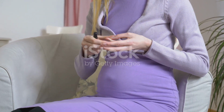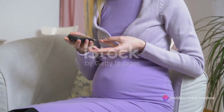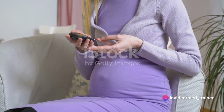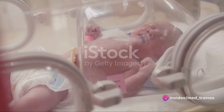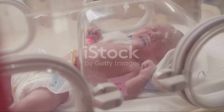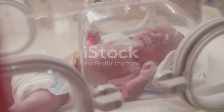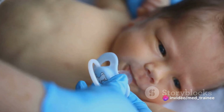Also, a higher chance of cesarean delivery is often associated with diabetes in pregnancy due to the potential for large babies or other complications. Speaking of large babies, this brings us to fetal complications. Macrosomia, or having a large birth weight, is more common in babies born to mothers with diabetes. This can lead to birth injuries during delivery.